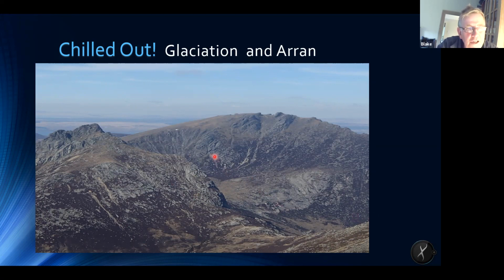And you imagine a small cirque-like glacier eating into the mountain of Cir Mhor, the Coxcomb, from this side and this side and this side. This is what's locally known as the Saddle. It's a passageway at about 1,200 feet where you can walk up one valley between the mountains. It's a col, or bealach, and down Glen Rosa. So you're quite high up here.